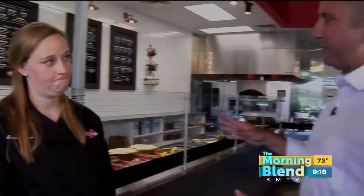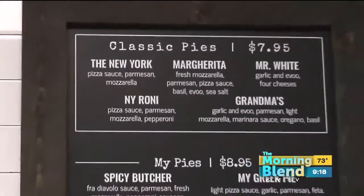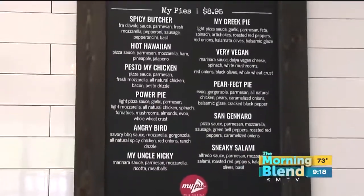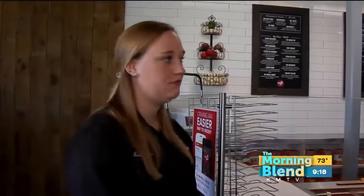All right, let's get to some of those pizzas right now, because we've talked about a couple of the classic combinations up here. Which one do we want to start with? We are going to start with the margarita, which is one of our classic pies. Yes, I love the margarita. And then the hot Hawaiian. And the thing about My Pie Pizza, you can customize. And so a lot of people like the hot Hawaiian, but they don't necessarily like it real hot. So let's go hot Hawaiian. No hot. Sounds good. Okay, let's do it.